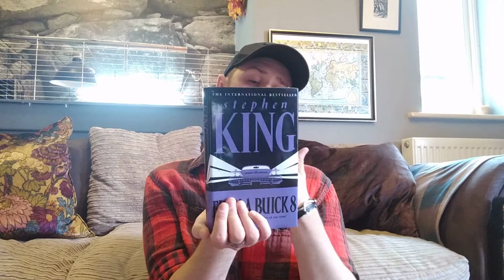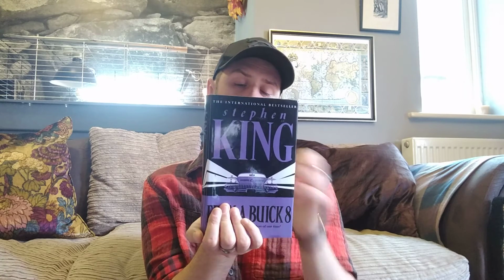They did a series of these with kind of like minimalistic covers, and I'm not a fan. The next one up is one of those as well. From a Buick 8. This is on the list to read still because I've read Christine and I would like to read another car-themed King. So I will read it at some point. It's making me sound like I've not read a lot of these. I've read a few.